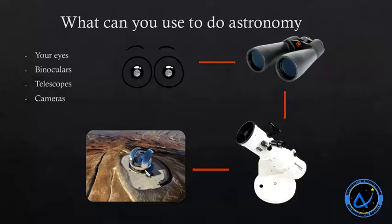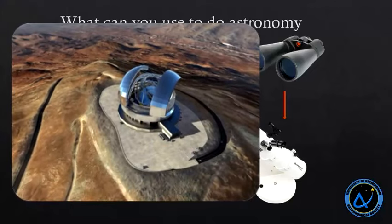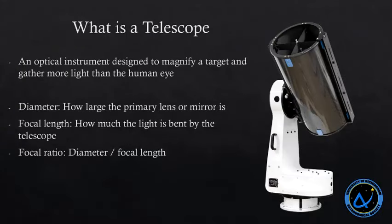And then you can also start using cameras and stuff to take longer exposures for that. Off topic. So, even bigger. So, in general, a telescope is something we use to make things far away look bigger. But what's really nice is they've got big apertures, so they collect a lot more light than our pupils can.